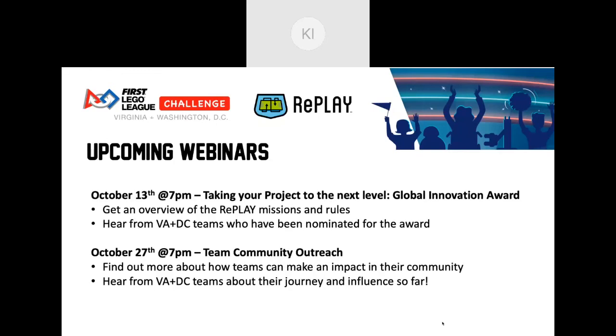In October, we've already talked a little bit on our last call about core values and the innovation project, but we will be taking a deeper dive into taking your project to the next level through the Global Innovation Award. We actually had 2 teams in Virginia make it all the way to the top 20 out of the 200 teams that were nominated worldwide. So we're hoping we're going to hear from those teams and some others in terms of what they did. We will be talking more about the project and teams that were nominated.